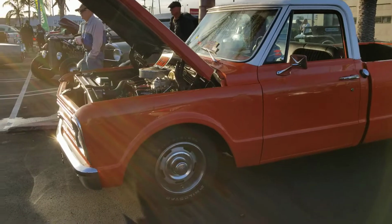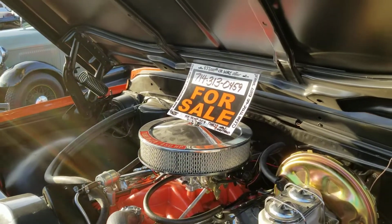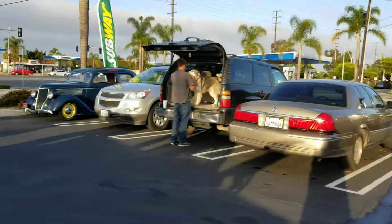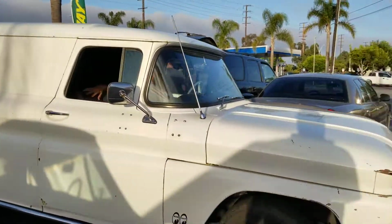Yeah, C10 truck. That's got a Yanko motor in it. Yanko valve covers anyway. For sale, $37,000. Wow. Yeah, '32 with a Mustang. You got the white Buffalo.